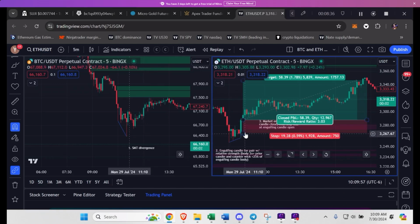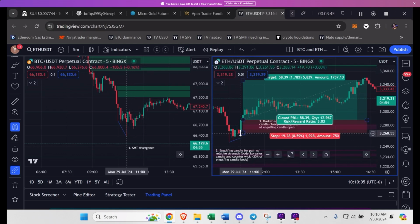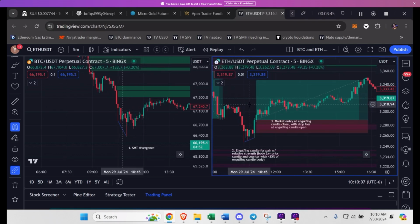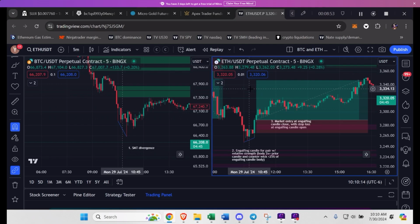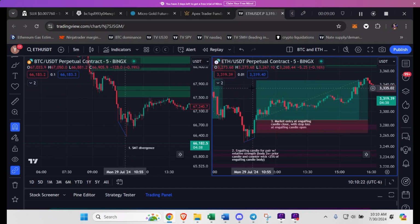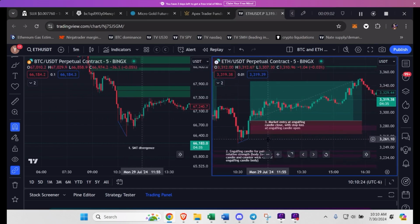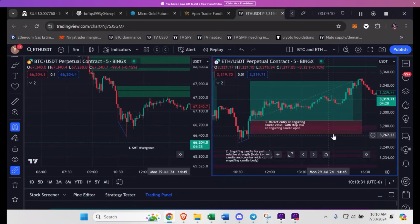So the entry is basically just after that engulfing candle closes. For our stop loss, we're going to use the open of that engulfing candle. And for simplicity, if you guys want, you can just do a fixed 3R. I tend to look for a fair value gap or some other technical level that's over 3R, but for simplicity, you can honestly just do 3R. And then you literally just let it ride out, and it's either a win or a loss. In this case, we had a really nice win. This one took a little while to develop because it was kind of afternoon.